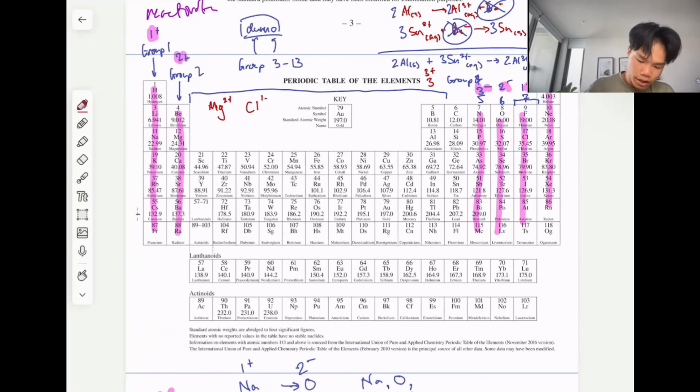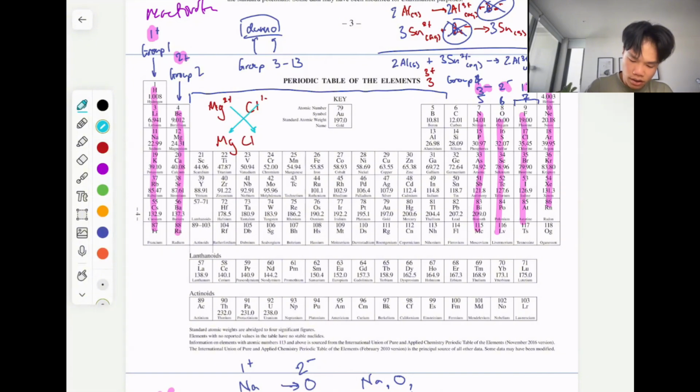So then when you make magnesium bonded to chloride, to figure out what number of each of those you have, you apply the crisscross rule, where you swap their valencies. And so you would have magnesium with 1 of them and chloride with 2 of them once you've swapped the valencies around. And that would mean your final compound you write as MgCl2, because you don't represent ones. Does that all make sense?